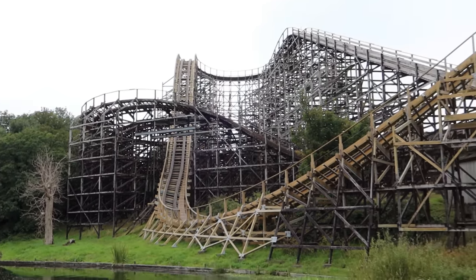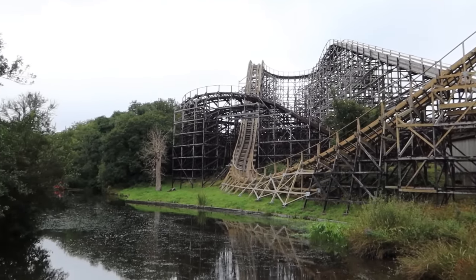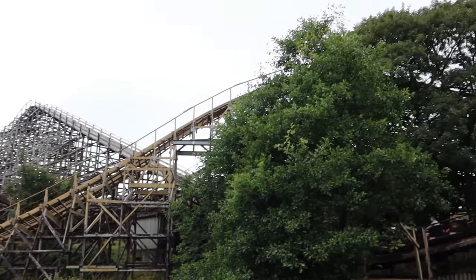Great to see. And this work was definitely needed. It's always been a great ride. However, last year, it was really rough in some areas. Oh, so I'm so glad that they've done the work. I'm looking forward to seeing our rides. Yeah, definitely. Really excited. So I'm going to give this a go. Refurbished Megafobia here at Oakwood Theme Park.